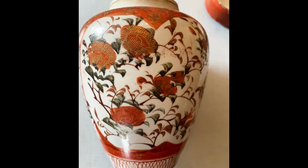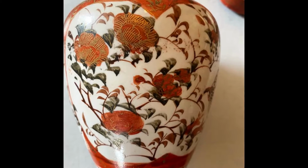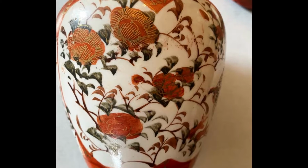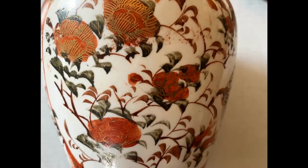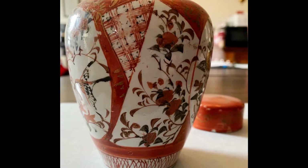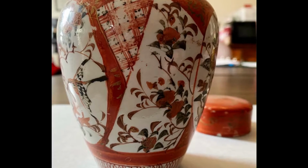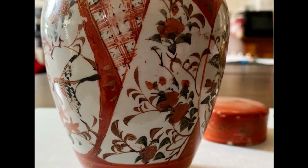Today we will be looking at this lovely porcelain urn from the late 18th or early 19th century. This piece is hand-painted with reds, grays, and browns, and also has some gold leaf applied to the decorations. It is adorned with flowers, leaves, and birds. The urn is egg-shaped with a solid cap and a separate lid that fits under the cap.